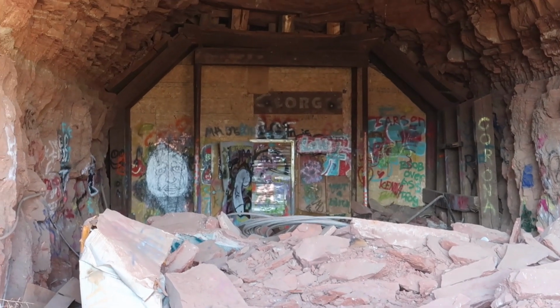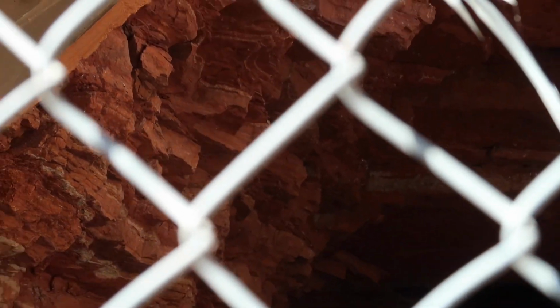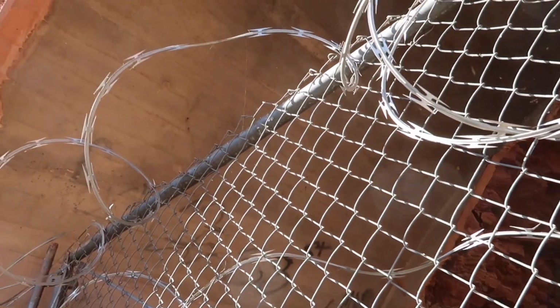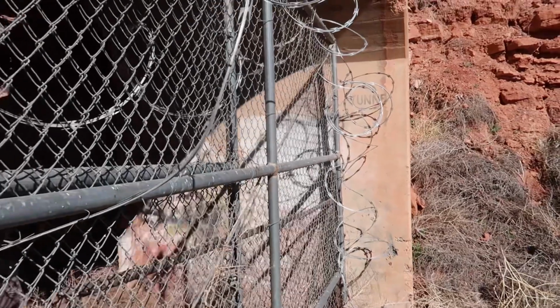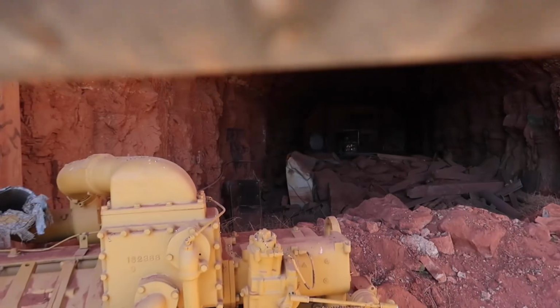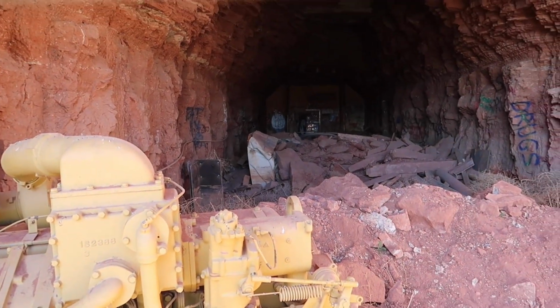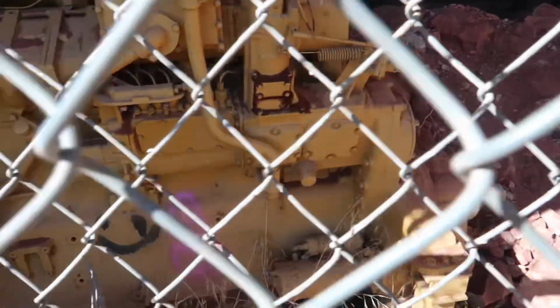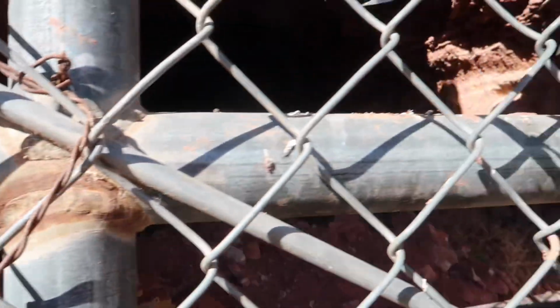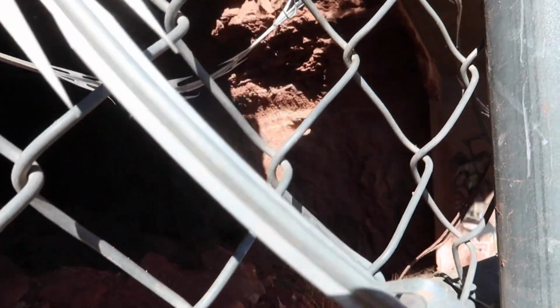People have found their way through all this razor wire and graffitied it because they've cut a hole through the bottom. You know, one big motor they're storing in there. It looks like a big old cat motor or something that's in there, a compressor, something huge. You can see the razor wire right there. You gotta watch it. But this is the tunnel, as you can see how rough cut it was.